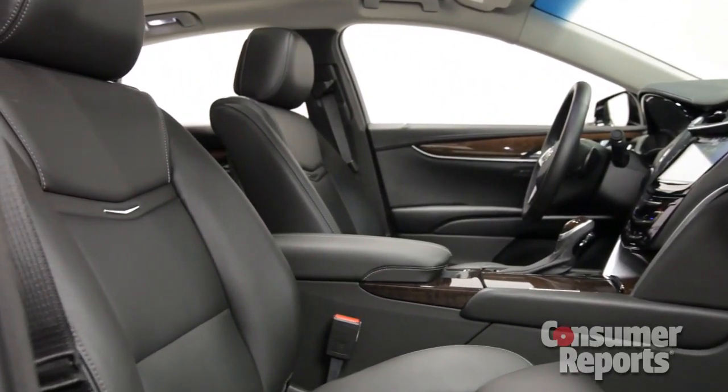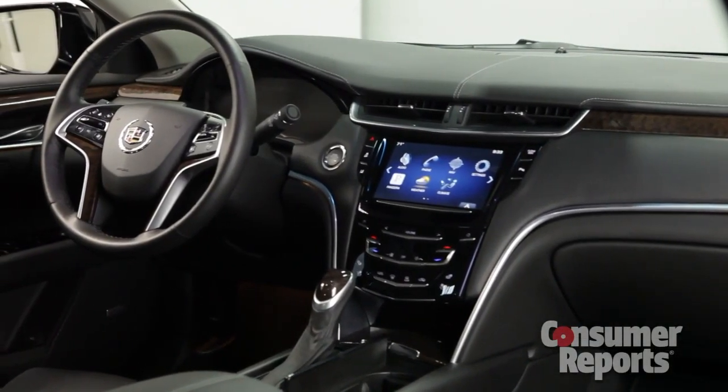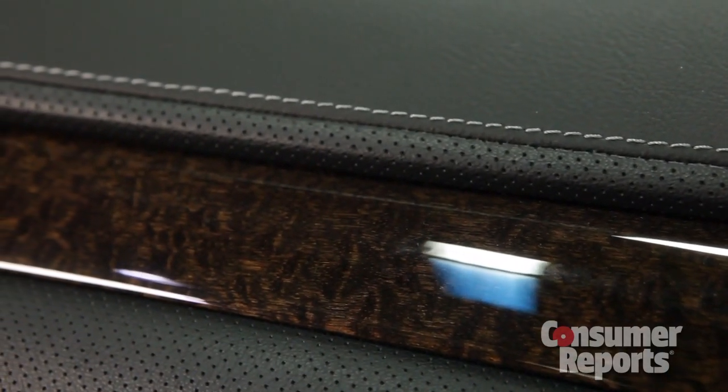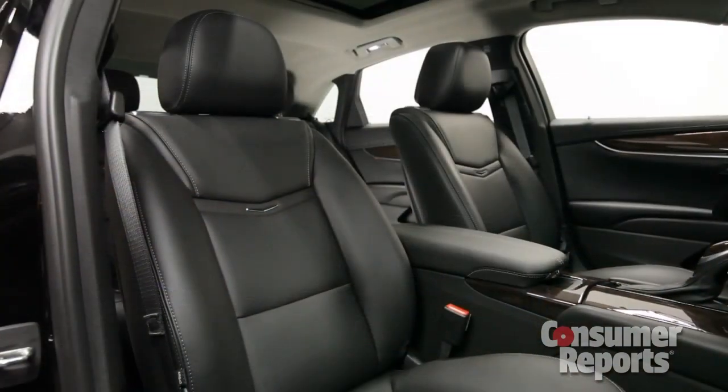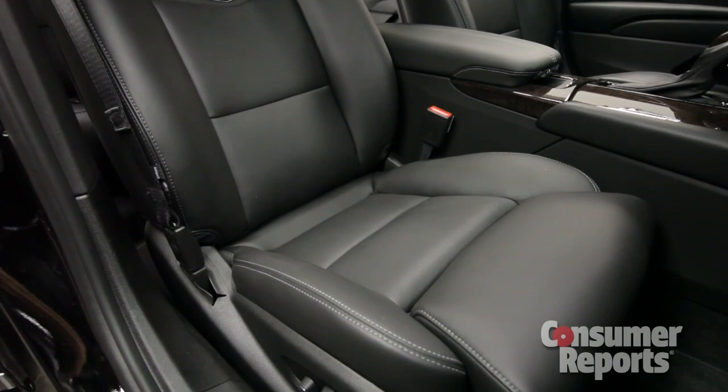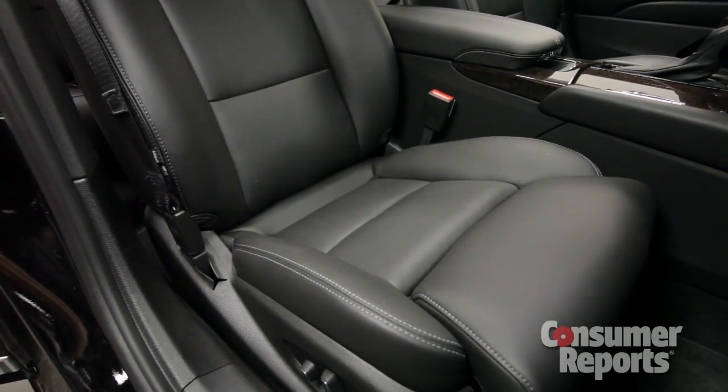Inside, you'll find a very spacious and well-finished interior. Lots of nice details here, like wood going across the dashboard, nice stitching details. The front seats are also quite well contoured. It's a big change from the couch-like front seats that you're used to in big Cadillacs.